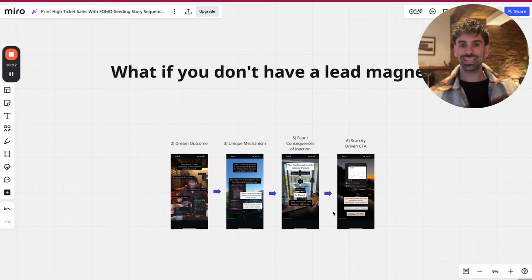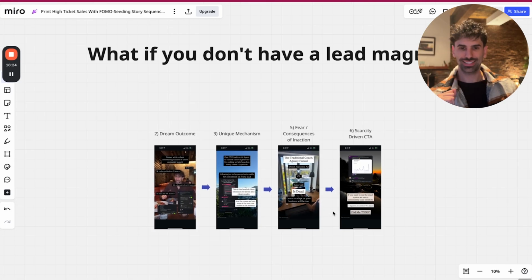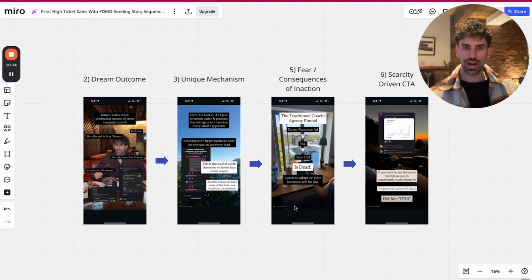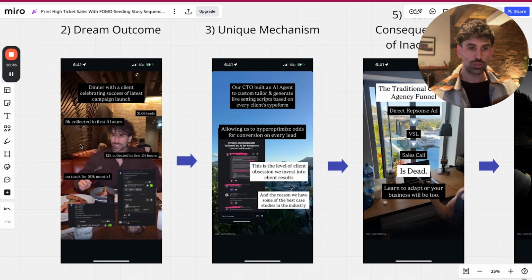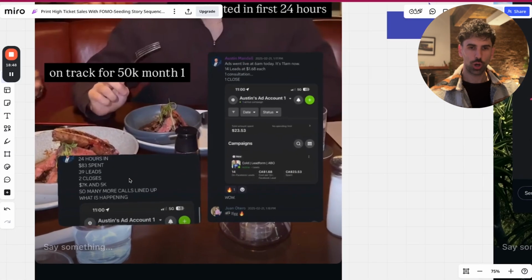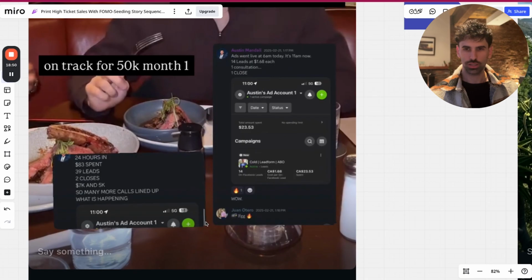Now, what do you do if you don't have a lead magnet, right? You don't have assets that you can give away and you're not yet at the point where you feel comfortable making YouTube videos. You literally just skip the lead magnet. Here's an example of a story sequence that I did where I didn't use a lead magnet. I shared a dream outcome, dinner with a client celebrating success of latest campaign launch, $1.68 leads, 5K collected in the first 5 hours, 12K collected in the first 24 hours, on track for 50K month one, right? And I'm showing proof, I'm showing the ad account, I'm showing the results.